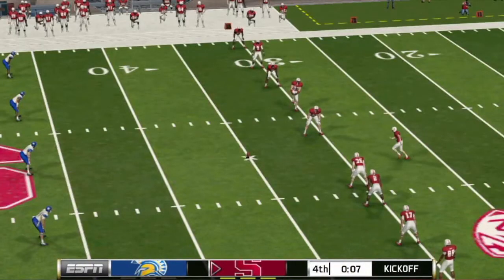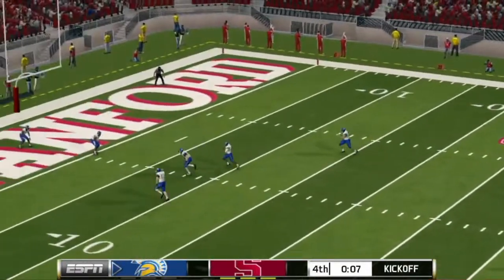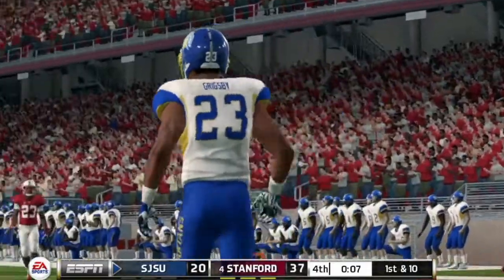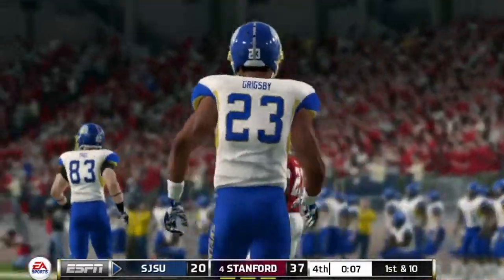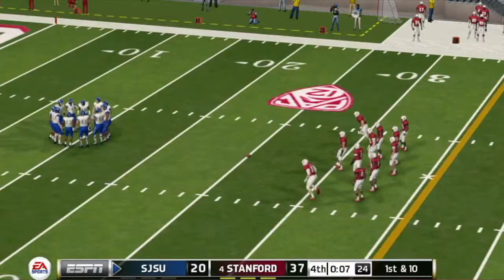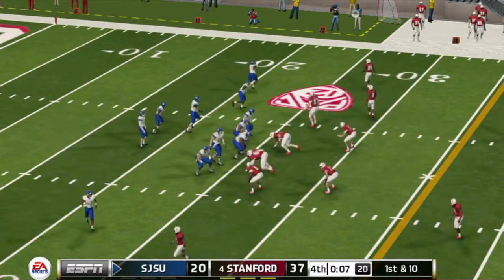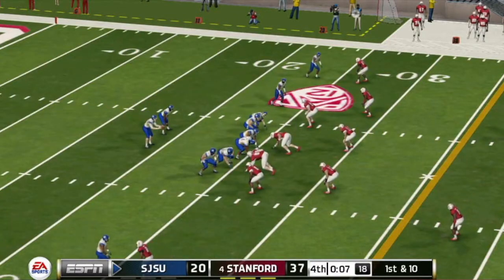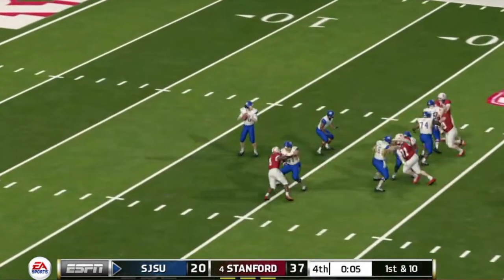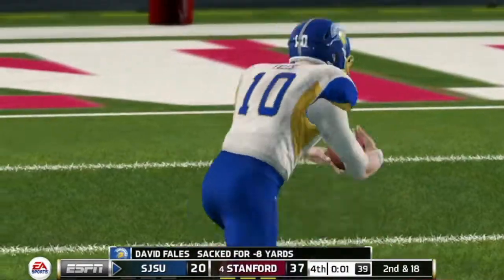Williamson ready to kick. Excellent kick. And it goes into the end zone, down for a touchback. I'm sure there are a lot of fans out there hoping for a miracle, but I seriously doubt we're going to see one today. They bring him down.